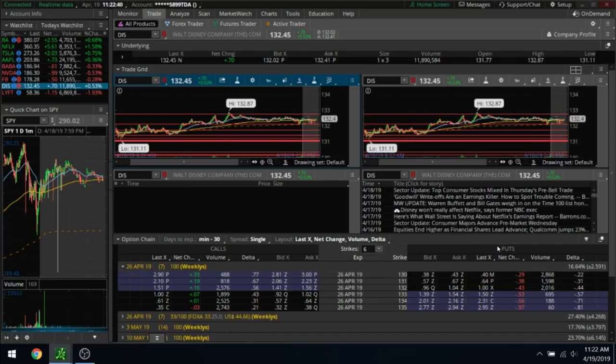If you know the basics of the stock market, a call is saying you're going to go long on the stock, which means you think the stock is going to go up. A put is the opposite. You believe that the stock is going to go down. So a call means you want it to go up. A put, you want it to go down.